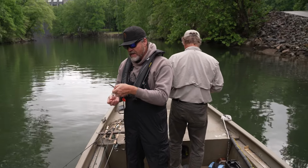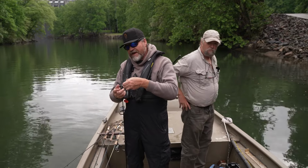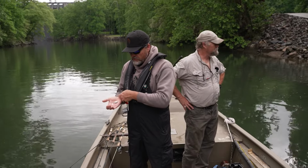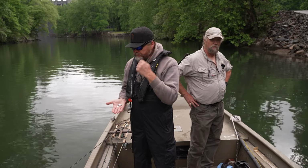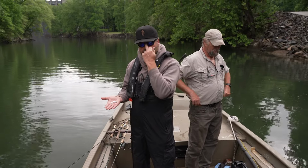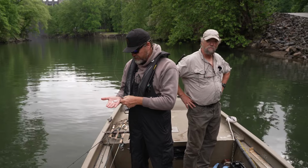It's made out of tungsten. You don't have to pull it very fast, and that blade right there will really make a lot of vibration. But you can do so many different things with these. You can jig them, cast them out, and retrieve them straight by, and it seems like the trout really love them here, so I'm just going to keep on fishing with this thing right here.